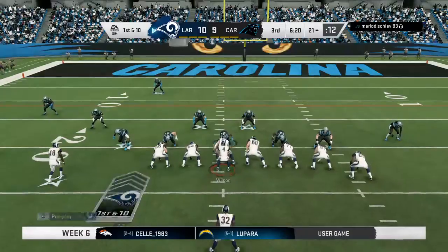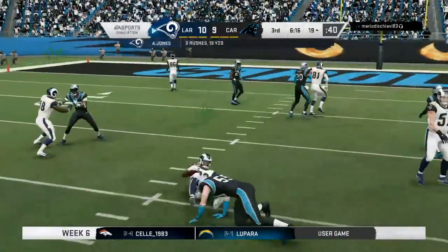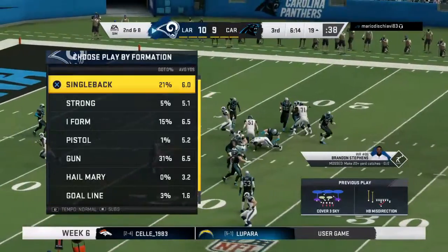Watch the safety creep. On first down, Jones. They'll get it inside the red zone, but only for a couple down to the 19.